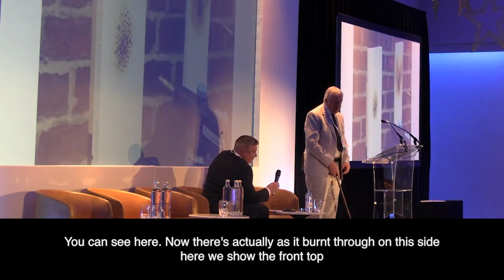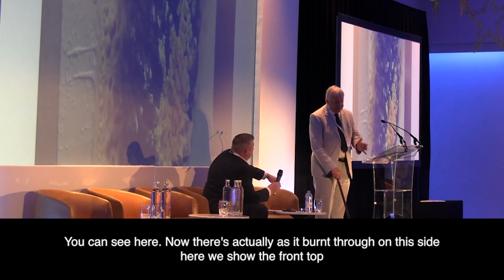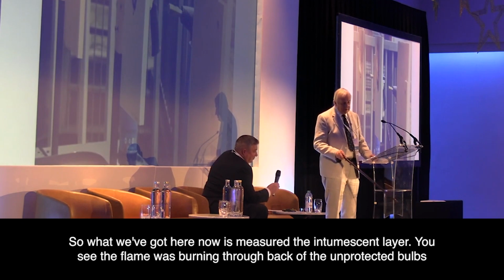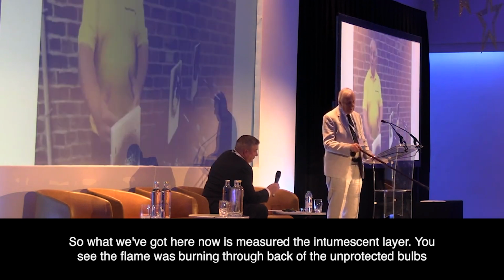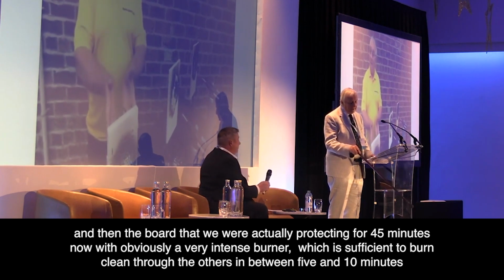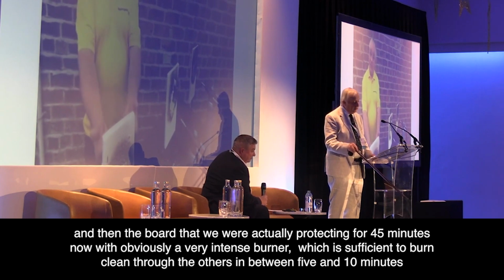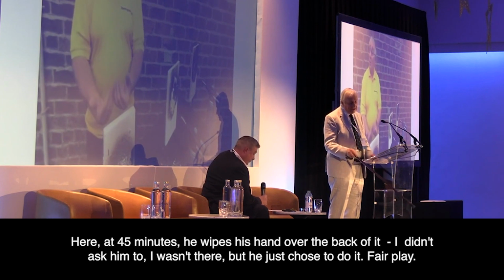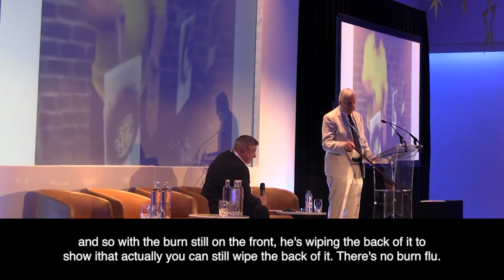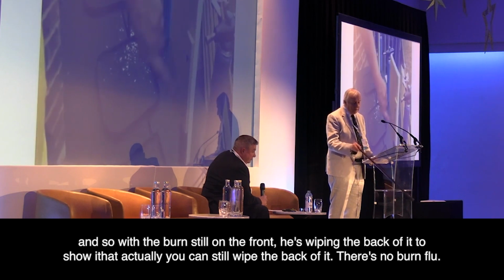Now, you can see here, as it burned through, on this side we show the fronts of them. So anyway, what we've got here now, if you measure the intumescent layer, you see the flame was burning through the back of the unprotected boards, and then the board that we were protecting got 45 minutes, with obviously a very intense burner, which is sufficient to burn clean through the others between 5 and 10 minutes. Here, at 45 minutes, he wipes his hand over the back of it. I wasn't there, but he just chose to do it, fair play. Even with the burner still on the front, he's wiping the back of it to show that you can still wipe the back of it, there's no burn through.